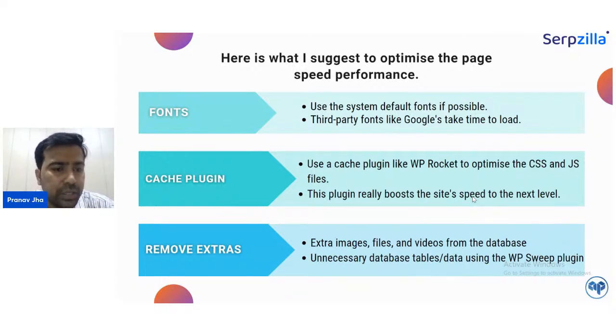As far as cache is concerned, you have to use some decent tools for managing your cache, specifically WP Rocket or W3 Total Cache. And there are some other plugins also, but these are the recommended plugins, right? And as I said, remove extra videos. If your website has extra videos, extra files, or unnecessary information, then you can reduce it and keep it short.